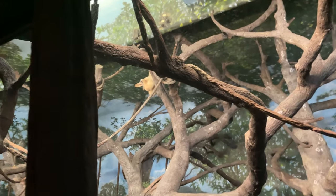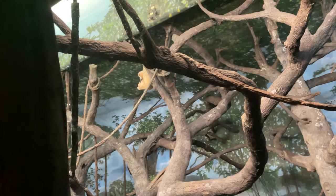Over here is the puddle, which I don't see anywhere. Here's the gibbons. Look at him go. A right-handed gibbon. Right-handed gibbon.